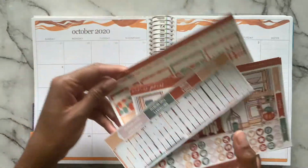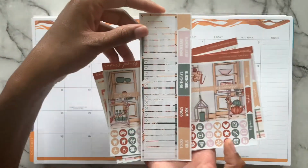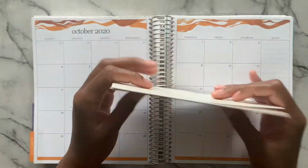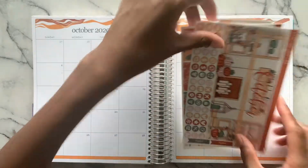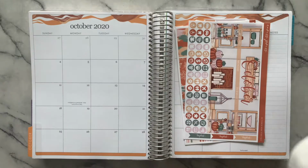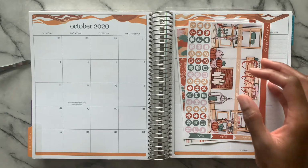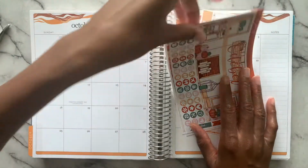And then as always, I add on the sidebar option with the headers, and that's what that's looking like right now. So this kit is super cute. I love it and I'm excited to get planning in it. Of course, as always, I have my coffee with me. I'm going to take my time and get through planning October. It's not a super busy month for me, but we will see. Sometimes things just come up as you're planning it.